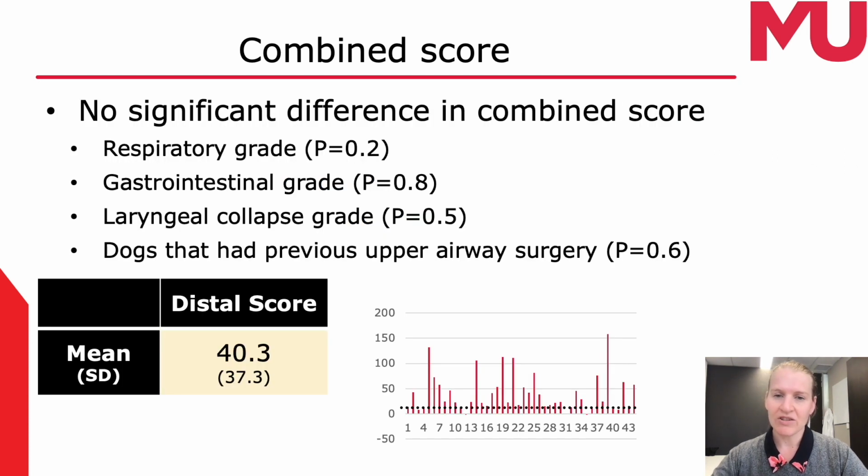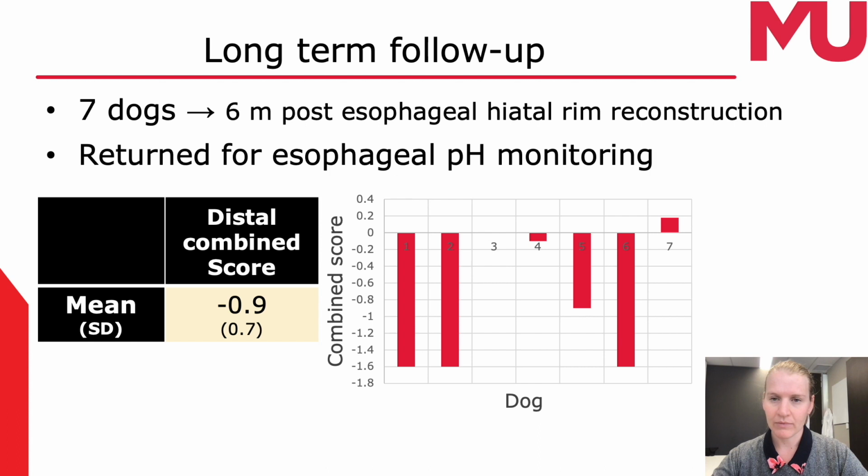Exploration of any relationship of the explanatory variables with the reflux score was examined using simple ANOVA. The combined score number was not explained by the respiratory or the gastrointestinal grade, the laryngeal collapse grade, or whether dogs underwent previous airway surgery.